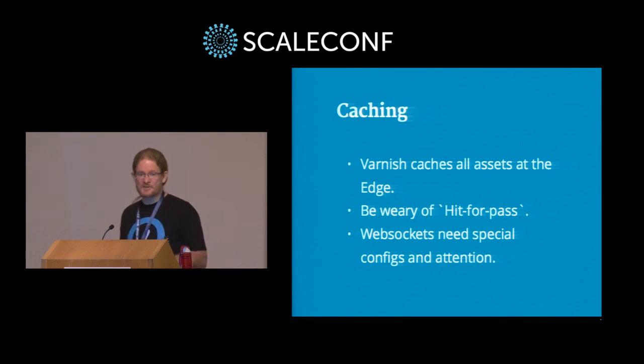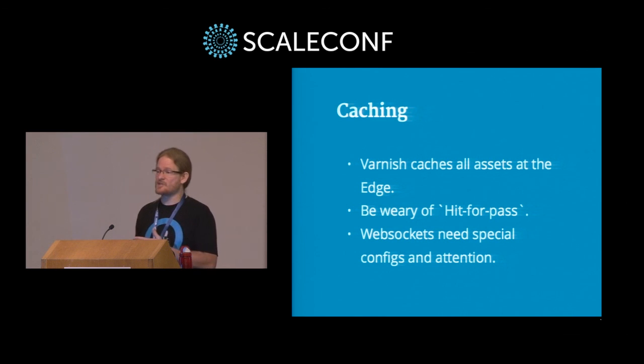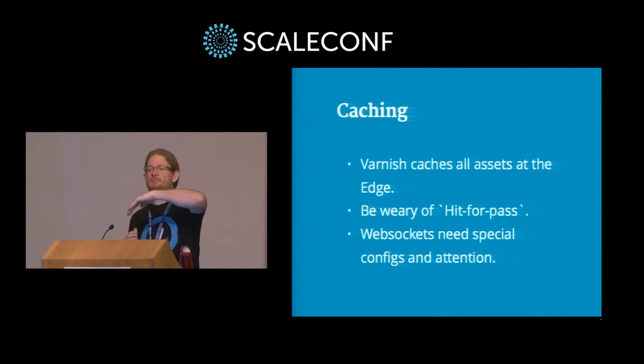Then the other thing is WebSockets. You'll have to have WebSockets in your applications. Somebody will have an API or something, and you need to be able to treat this very carefully. In Varnish, they say that what you should do is use a pipe to just pipe your WebSockets through, and Varnish will work just as it should. Yes, it does.